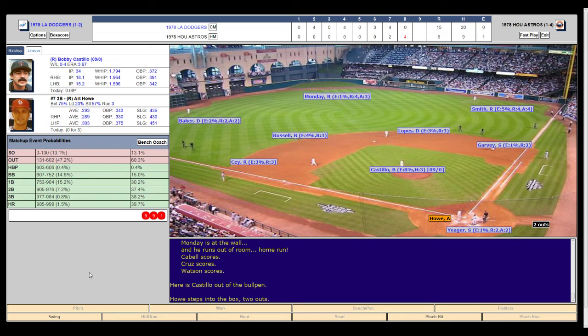Not so much. And they finally switch pitchers. Bobby Castillo comes in, 0 for 4. No wins, 4 losses in 1978, 3.97 ERA. Art Howe at the plate. Here's the pitch to Howe, who's 0 for 3. And he walks. Oh my god, this game's never going to end.